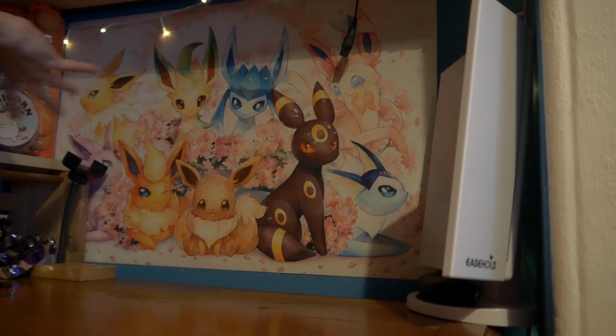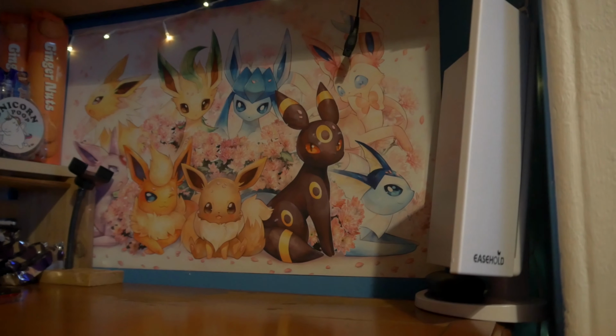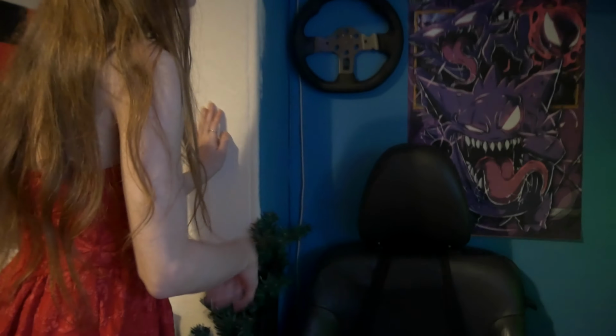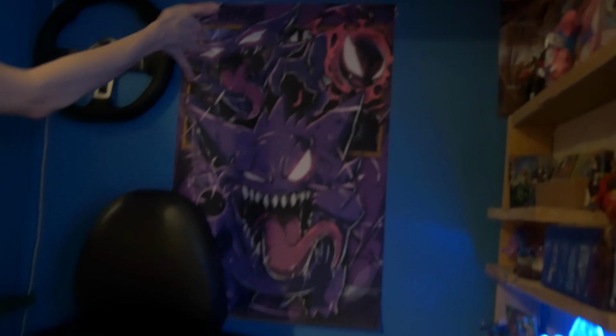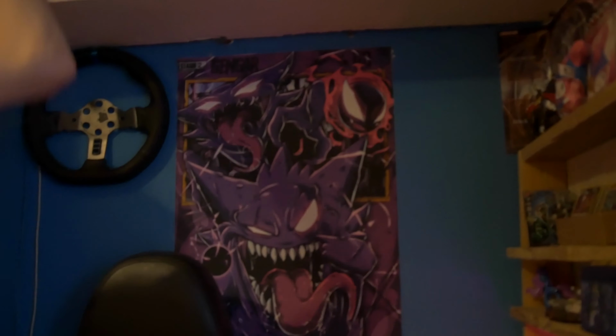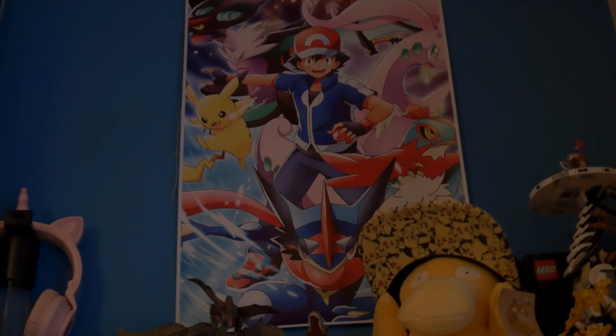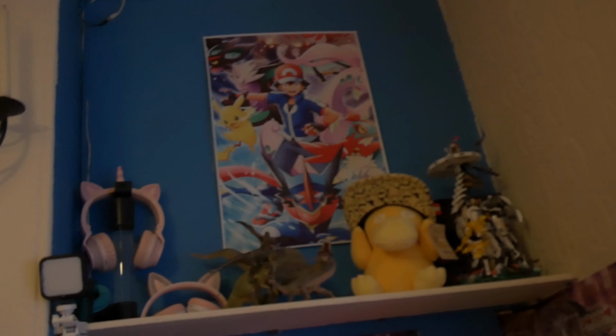More Eeveelutions. Do you think I like Eevee? And we come over here. We have Gengar, Haunter, and Ghastly. And we also have Ash, Greninja, Hawlucha, and Goodra, Talonflame, Noivern, and Pikachu from the XYZ series, because that is my favourite series, and that is a really cool poster.